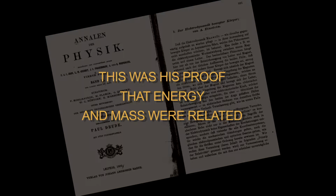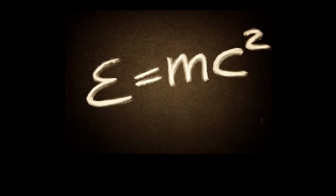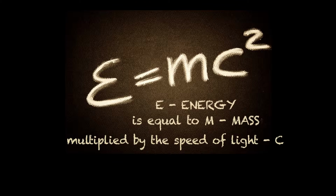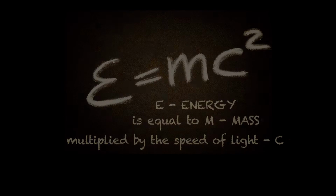This was his proof to the satisfaction of his peers that energy and mass were related, and that every bit of matter, every atom, contained energy, and the relationship between the two was his famous formula E equals mc squared, where E, energy, is equal to m, mass, multiplied by the speed of light, c, an enormous number, squared, which is a super enormous number. What it meant was that a kilogram, 2.2 pounds, of matter, any matter, contains an enormous amount of energy locked up in its atoms. How much?